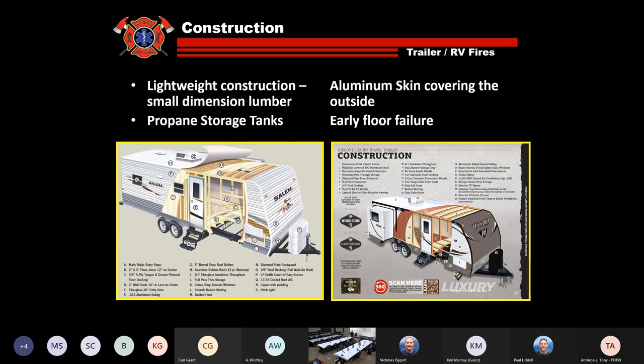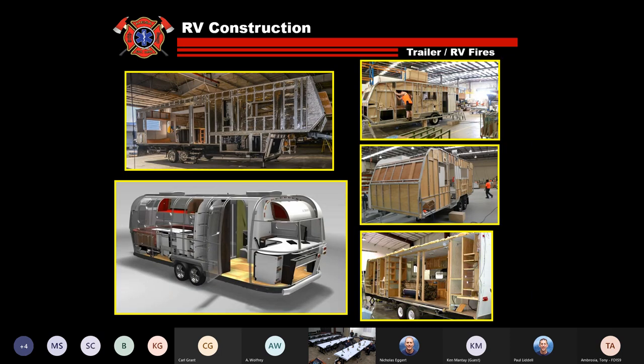You've got lightweight construction. Certainly all the trailers that are out there now have slide outs and other things, which create some additional areas for you to search or fire extension. But typically it's going to be small dimension lumber. We understand just about every one of these will have some type of propane storage tank somewhere in the structure itself. You've got the aluminum covering over the outside, and it's typically not unusual to have, once again, early floor failure on these structures as well.